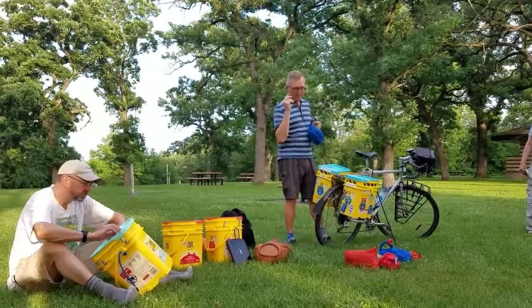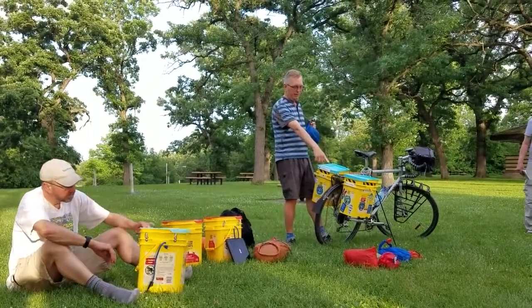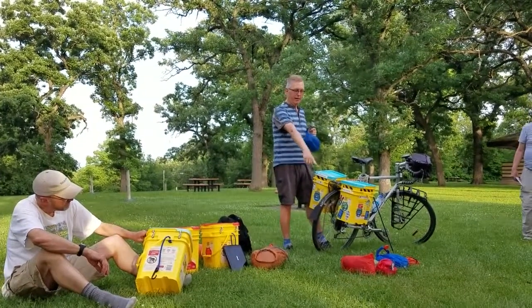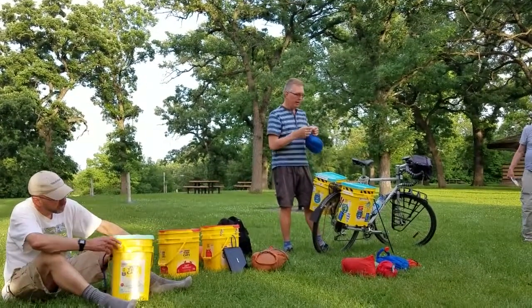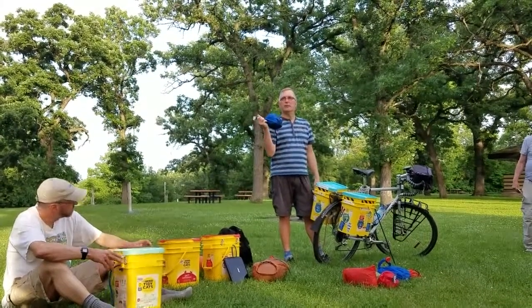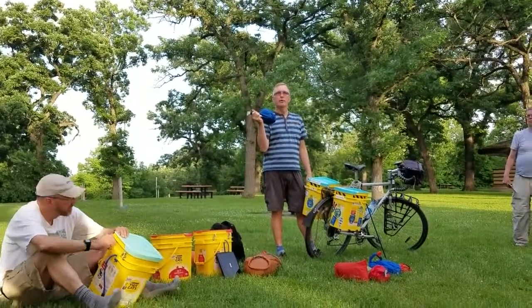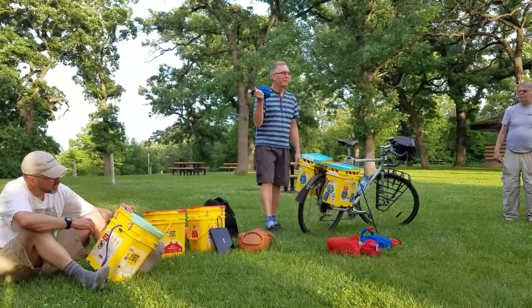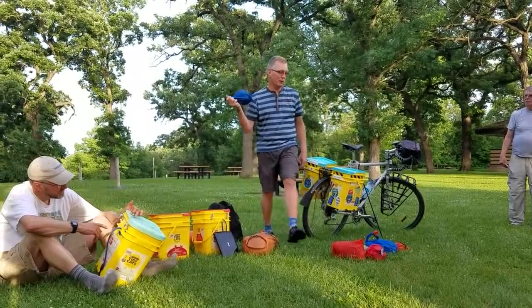So I have my cooking, my stove bag. I have some sandals. I have my civvies, and they're all tagged this way. My cycle gear. This bag is called Intent. Anyone want to guess what that bag's for? This goes in the tent. In tent. Oh, okay. Tent A bag. A little bit of packing humor there.